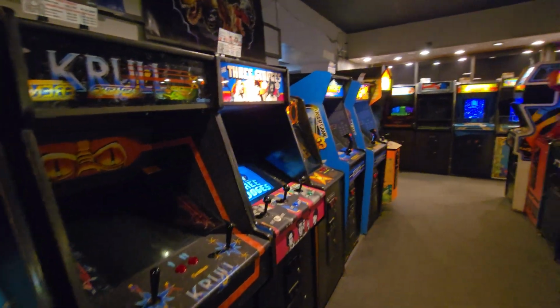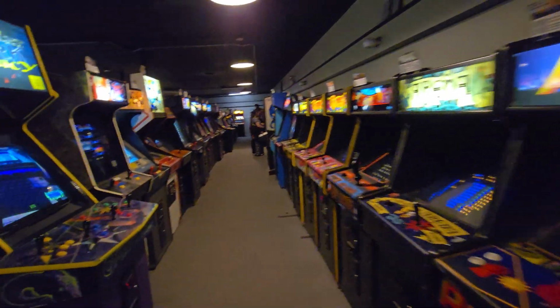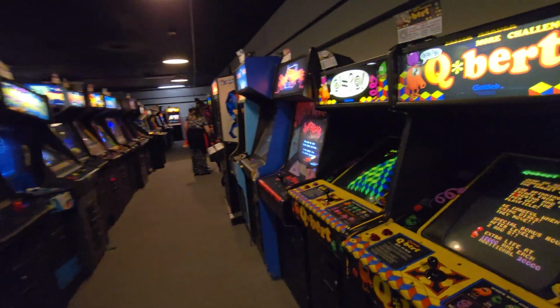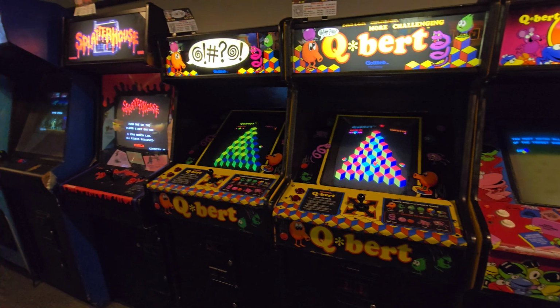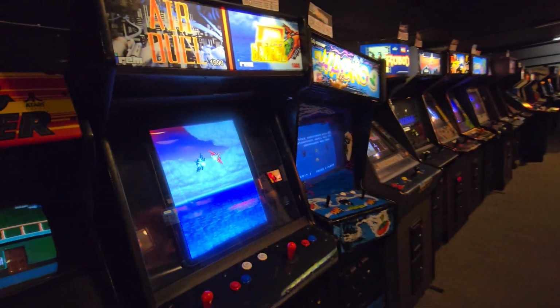Three Stooges. Who knew that Three Stooges had a game? I'm obviously not going to be able to show every game in the whole place, but pretty awesome. There's Cubert. A couple different Cuberts.